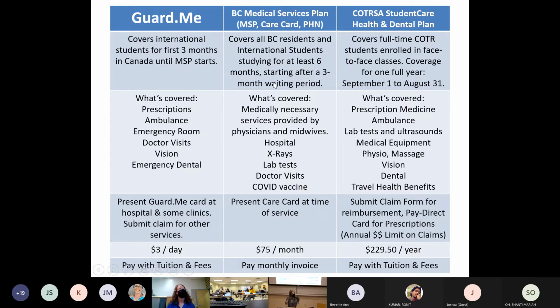Yes, so all of these things are required. We are signing you up for the things that you must have. The one thing is you may not have automatically been given the health and dental. So we just want to make sure you don't miss out on that because it is important. And it is charged to your student account and you'll pay it with your tuition and fees. So most of you have already paid it, but we'll just double check for that.